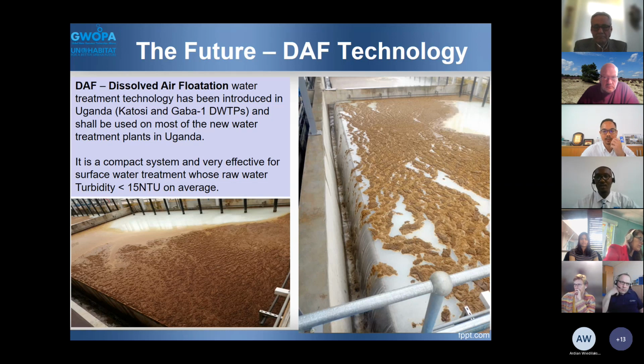The water is coming out of the clarifier stage, which actually is the DAF, and you have small units which are easy to construct in terms of economics. Also, if you have a small space, this plant can fit in, but give you bulk volumes you need to supply to the community.